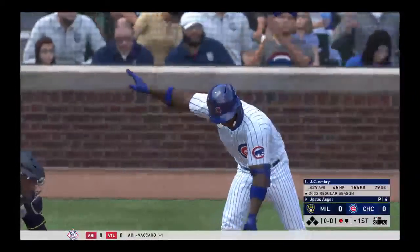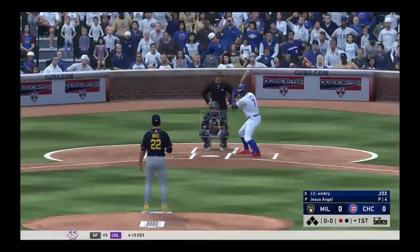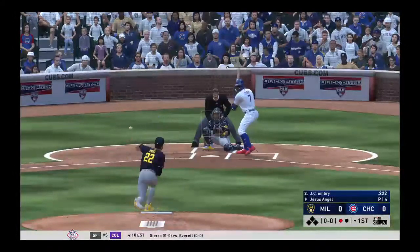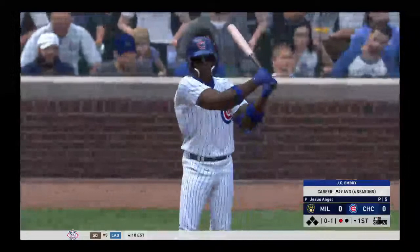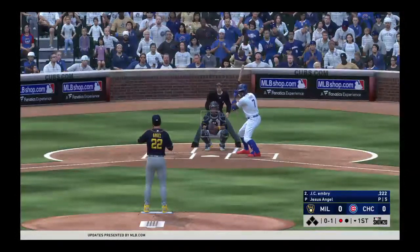So in now for Chicago, J.C. Embry. He had a couple of hits in that ball game last night. First pitch of the at-bat. In his career, Embry is working with a slugging percentage over .550, so there's no denying he's one of the premier power bats in the league.